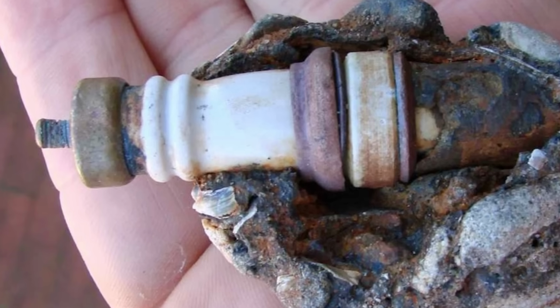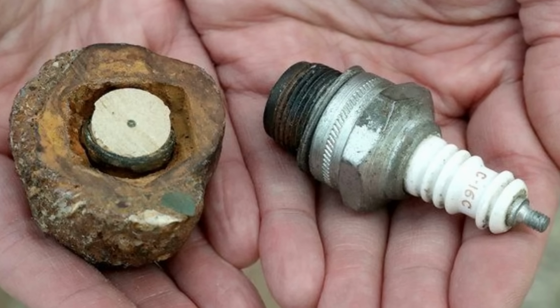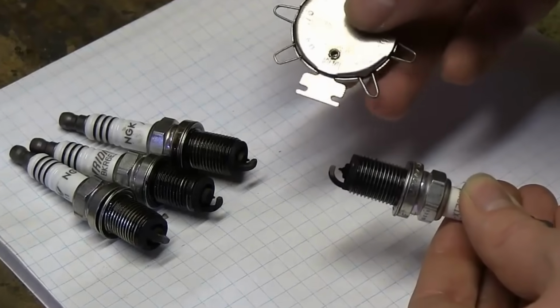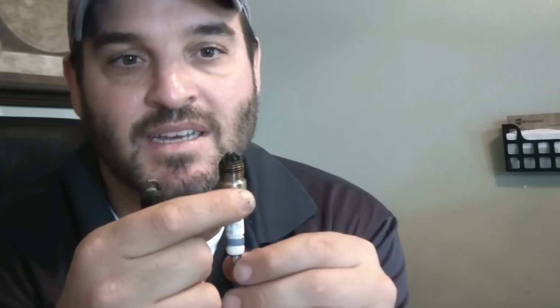Some scientists say that the iron oxide shell grew faster than normal because of porous minerals interacting with the metal spark plug, but the evidence of that is shaky at best. It probably isn't the smoking gun evidence of time travel that some people claim it is, but it's definitely a puzzling anomaly.